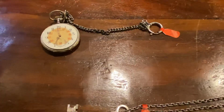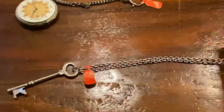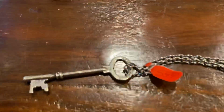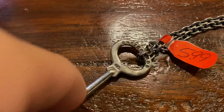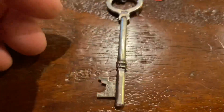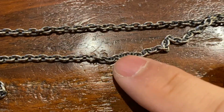And then we have this necklace. Actually, I got this at the checkout where they have all the custom jewelry pieces hanging on the racks. And it was only $5.99. And it's marked. It says, and it says here silver. Pretty cool. Old-fashioned skeleton key style pendant. And the chain, with the quality of the chain, they're all soldered together, not just pinched closed.